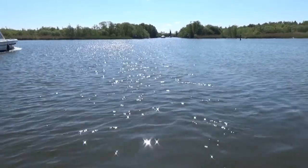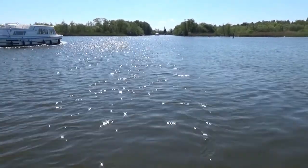Our main aim in the Broads is to monitor fish movements and understand a bit more about how they use the Broads environment, because basically there's a lot we don't know at the moment. Why do you think scientists want to find out about this information? Well, there are lots of people working really hard to protect the Broads, the habitats and the animals and plants that live there. So understanding more about how animals use their environment is a key part of that process.